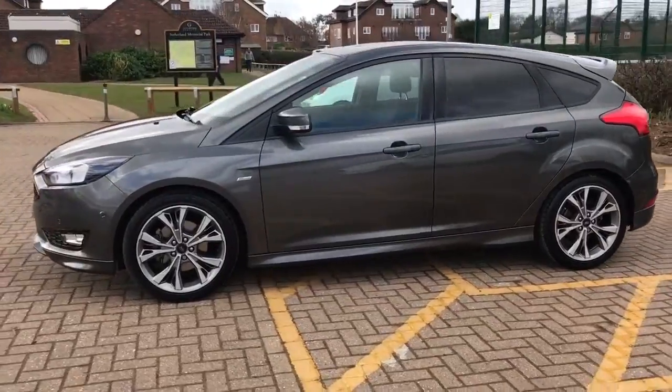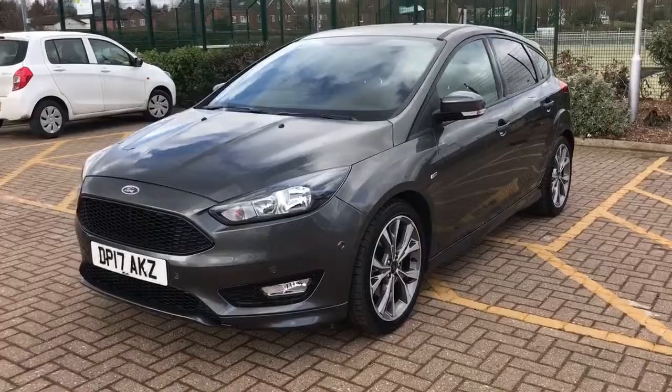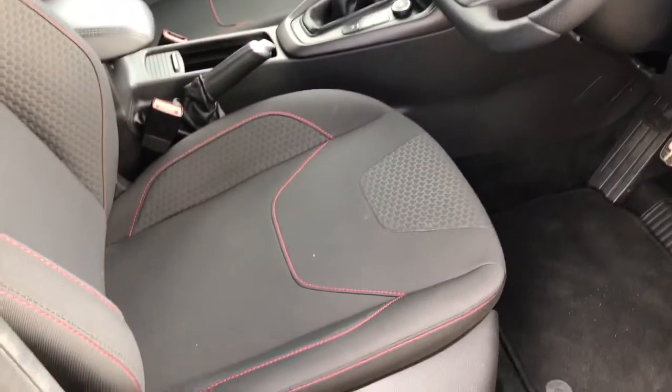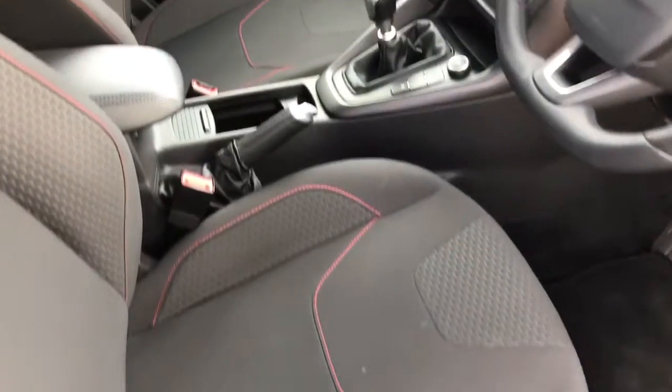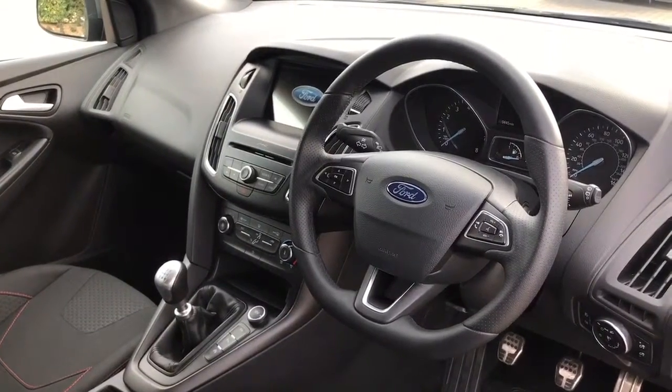But now that we've done a full circle of the car, you can see that it's in lovely condition the whole way around and looks really good in grey as well. Just briefly before I climb in, I think it's well worth seeing the interior from this exterior point of view. These seats are as good as new, as you can see. There's plenty to run through on the dashboard, so let's hop in and we'll do that right now.